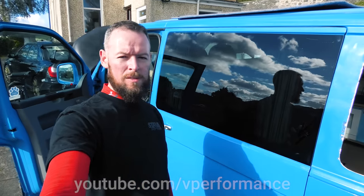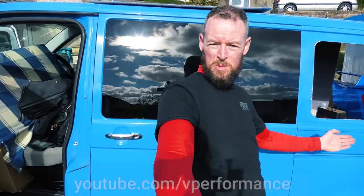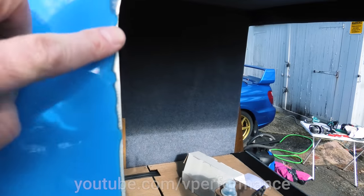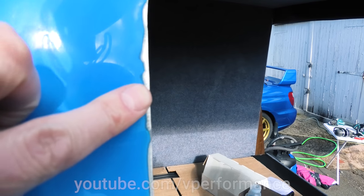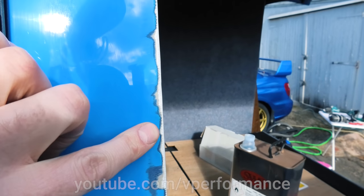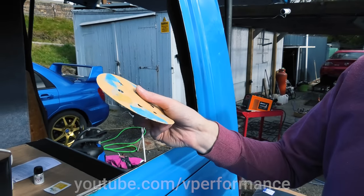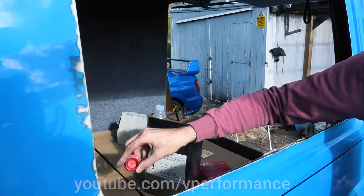Recap. We have a hole in the van where the window will go. Dave has just gone round with the flapper wheel and taken off all the rough edges, and then he's used some 240 grit, just to give the ends a little... I don't know if you can see it there. This is 4K, of course you'll be able to see it.